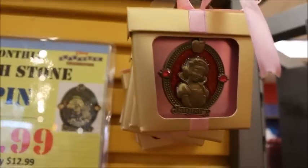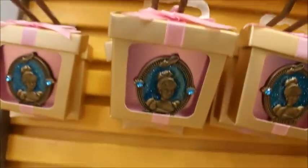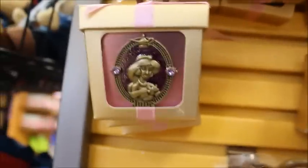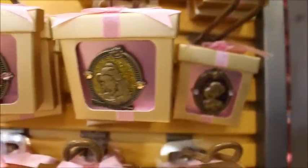Snow White is January. Rapunzel is February. They've got Elsa for December. Cinderella's March. Anna, September. Let's see, Jasmine is June. Aurora, October. Belle is November. I think that's it. Oh, Jessica Rabbit.